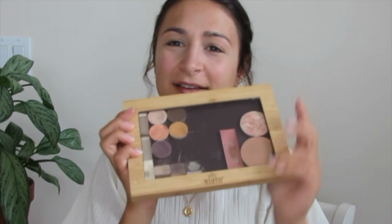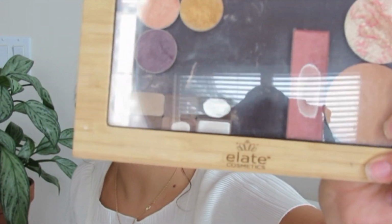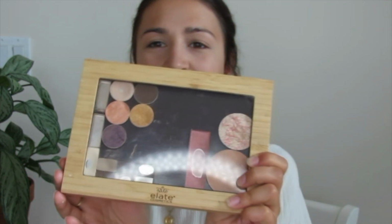So that was powder. Next, I always move on to my eyebrows and my cheeks. That's when we get to move on to this beautiful thing from Elate Cosmetics. This is my makeup palette, and it's a magnet board made out of bamboo and glass. So it has the beautiful Elate Cosmetics logo there, and it just opens up like this.